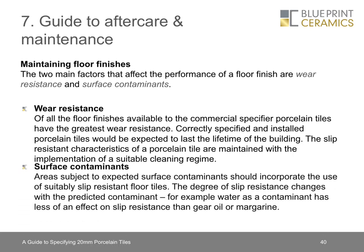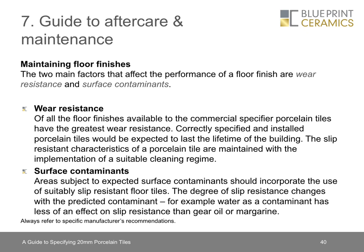Surface contaminants. Areas subject to expected surface contaminants should incorporate the use of suitably slip-resistant floor tiles. The degree of slip resistance changes with the predicted contaminant. For example, water as a contaminant has less of an effect on slip resistance than gear oil or margarine. Always refer to specific manufacturer's recommendations.